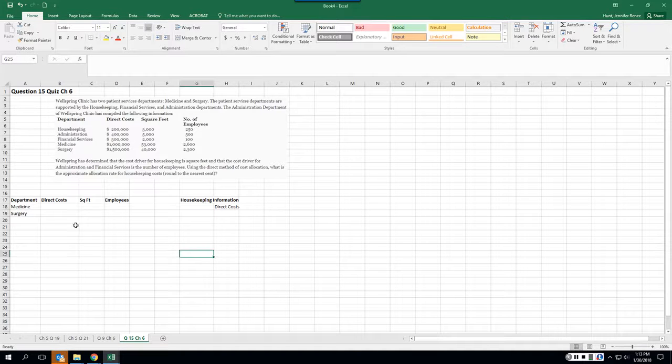So what we need to do first is pull the direct costs that are listed for each of the departments that are not support departments. These are patient service departments. So we have medicine at $1 million. We'll go ahead and put that in. We have surgery at $1.5 million. Go ahead and switch those over to dollars.